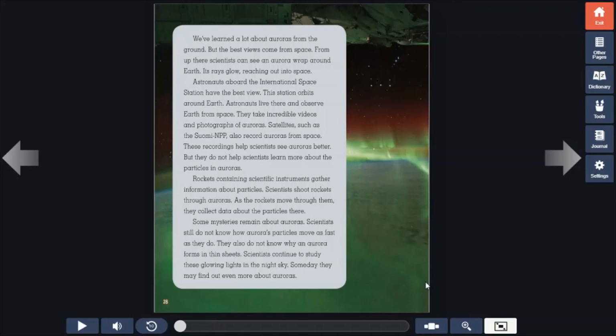These recordings help scientists see auroras better, but they do not help scientists learn more about the particles in auroras. Rockets containing scientific instruments gather information about particles. Scientists shoot rockets through auroras. As the rockets move through them, they collect data about the particles there.